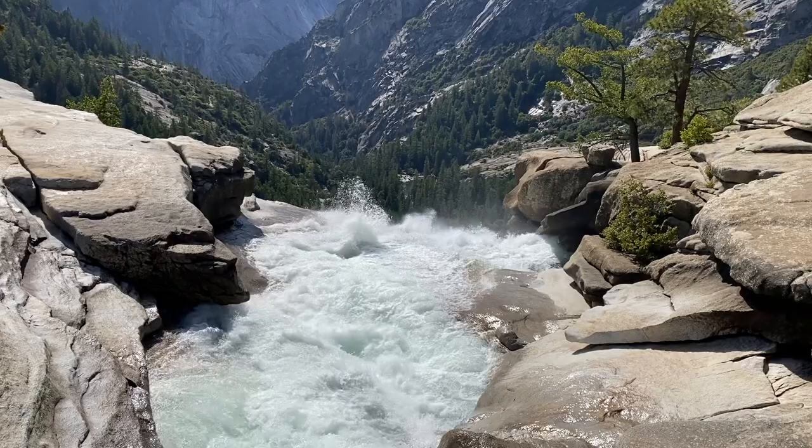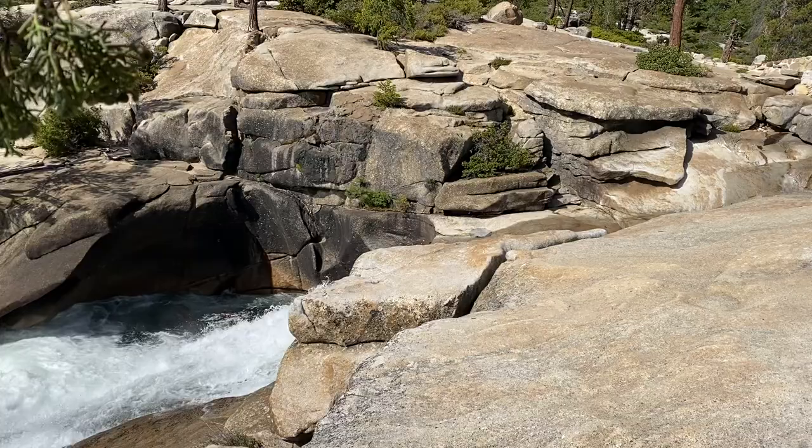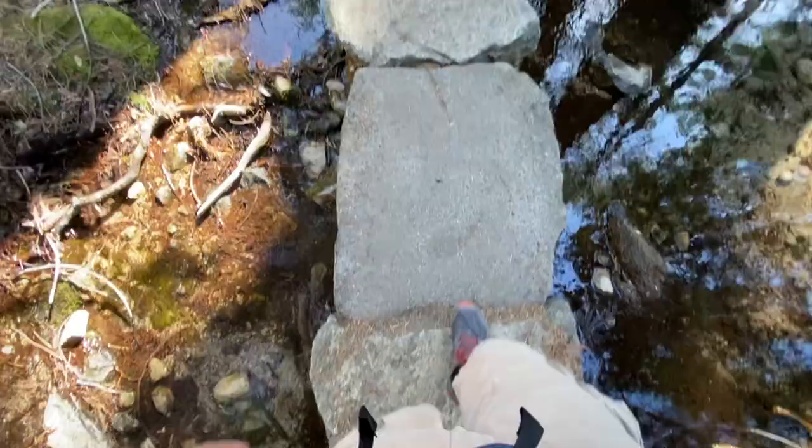Okay, we made it to the top of Nevada Falls. This is amazing. What do you think, Kate? It's so pretty. Well, that was a lot of work to get up here, but the view is definitely worth it. We're gonna head back to the camp on the John Muir Trail. Anyway, if you got some older kids, this is a pretty strenuous hike, but it has some spectacular views.